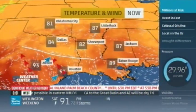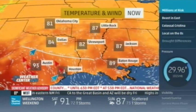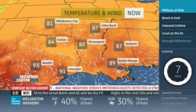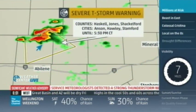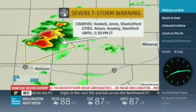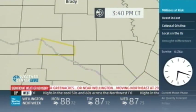They're in the 90s, even some places in the hundreds, and all of a sudden they collide there in the 80s to the north of that. So the thunderstorms last night left their own front, and that's where this lead storm is firing: Haskell, Jones, Shackelford counties off to the north of Abilene. Could be some golf-ball-size hail with that.